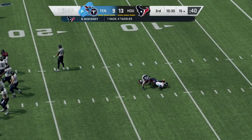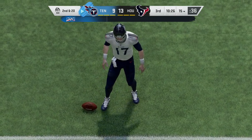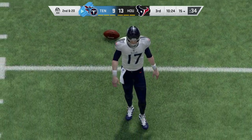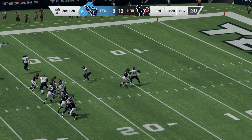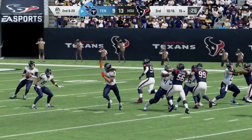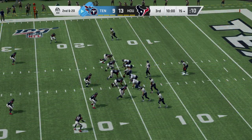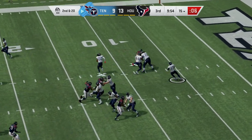Under a heavy rush, and down he goes. Bernardrick McKinney muscled his way in for the sack. Well, so much for setting the tone of the drive offensively. Giving up a big sack that loses that kind of yardage, not a great start. And the job becomes twice as difficult now. After the sack, it's 2nd and 20. They'll fake it. Now Tannehill.